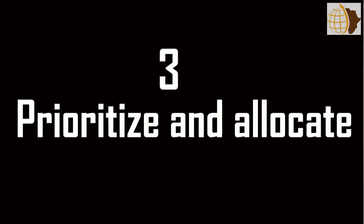And structuring your learning will help you to draft the topics that you are going to cover and how you are going to go about it. The third step: you have to prioritize and allocate. What do I mean by this? When you are prioritizing your goal, you have to allocate the appropriate time that fits.